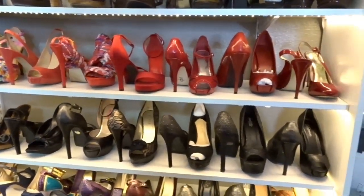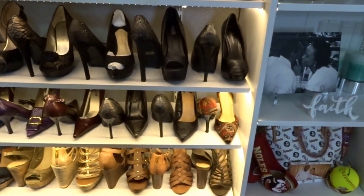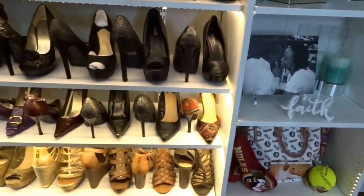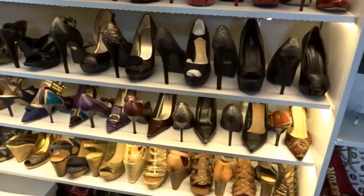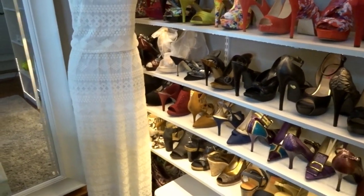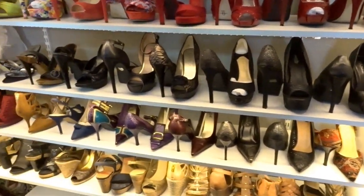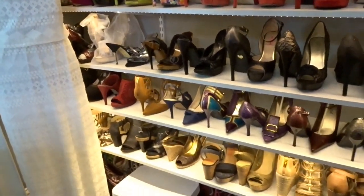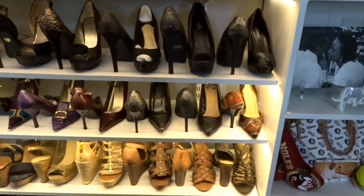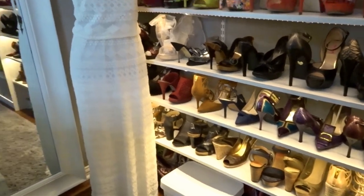But these are pretty much the black heels. And you have these funky little red ones. I love those shoes. They're so comfortable too. And more black, some burgundy, purple, blue. But these are mostly just all the pointy toe shoes here on this line. And that last shelf before you get to the floor are basically wedges or the chunkier heels down on that row.